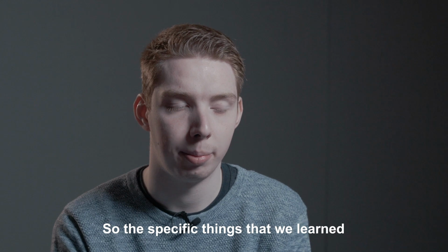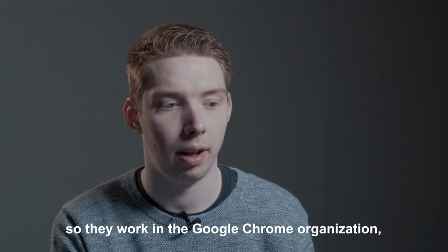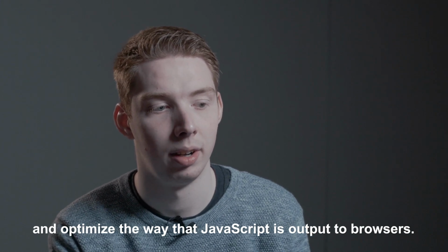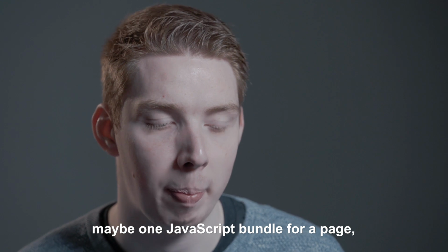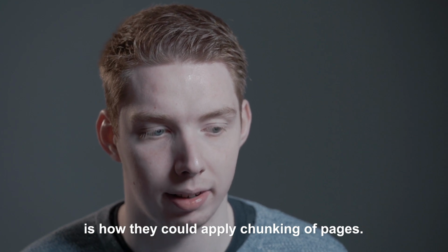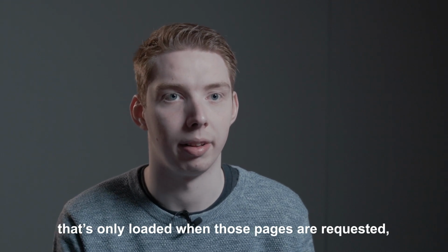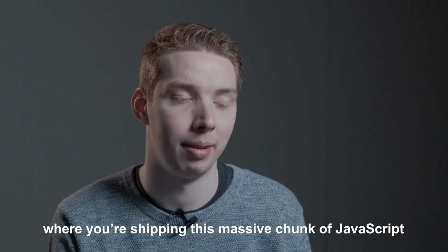So the specific things that we learned from the Google Chrome engineers, who work in the Google Chrome organization, are mostly related to how to reduce bundle size and optimize the way that JavaScript is output to browsers. What we currently have in Next is maybe one JavaScript bundle per page. But what the Google engineers started investigating is how they could apply chunking of pages. So if one module is shared between 2 pages, how to make that a separate JavaScript file that's only loaded when those pages are requested, instead of putting it into a common bundle where you're shipping this massive chunk of JavaScript to all users.